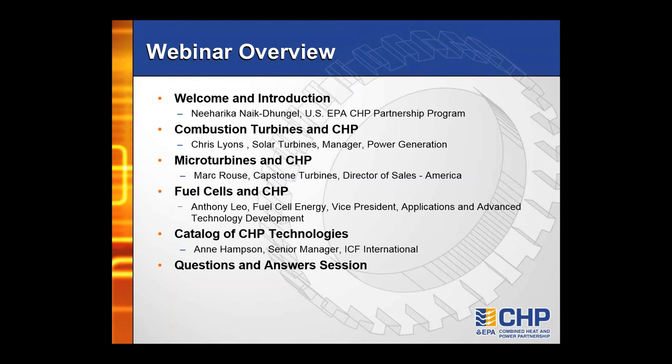This slide gives you an overview of the overall presentation. Chris Lyons from Solar Turbines will first give you an understanding of how combustion turbines can be used in a CHP unit. Mark Rouse from Capstone and Tony Leo from Fuel Cell Energy will do the same. From our experience, the choice of a technology is very site-specific, and project economics are based on current electricity prices being paid, fuel availability, and how much heat and power are needed. The three presentations will give you a rich understanding of these trade-offs.